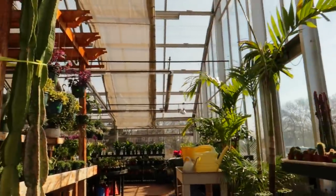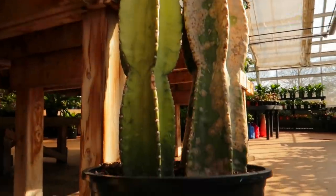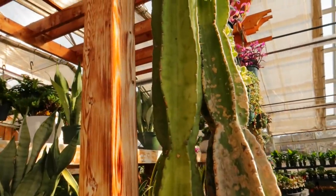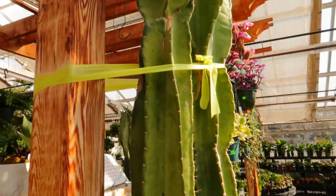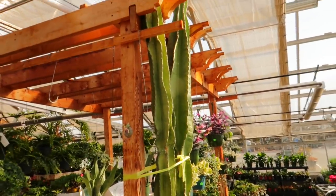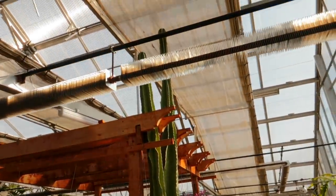And I always love this cactus they have. It's been here forever. Just goes on and on and on to the ceiling, tied to this pergola. It's interesting here too. They have these little metal things that stick out. These are the little heat elements that keep the air warm.